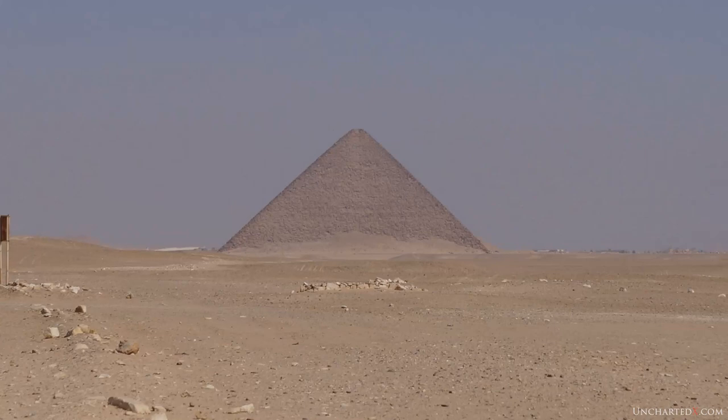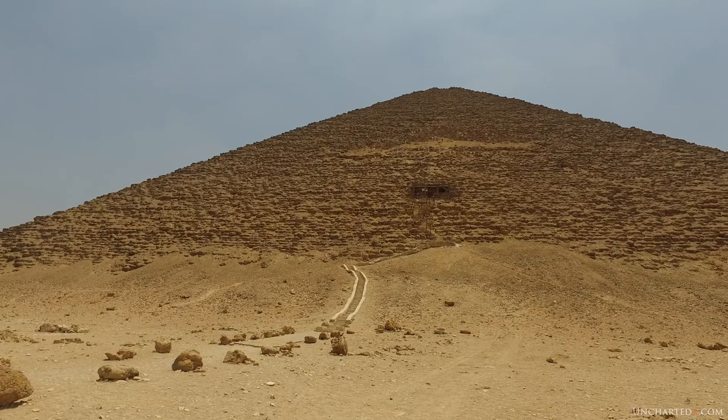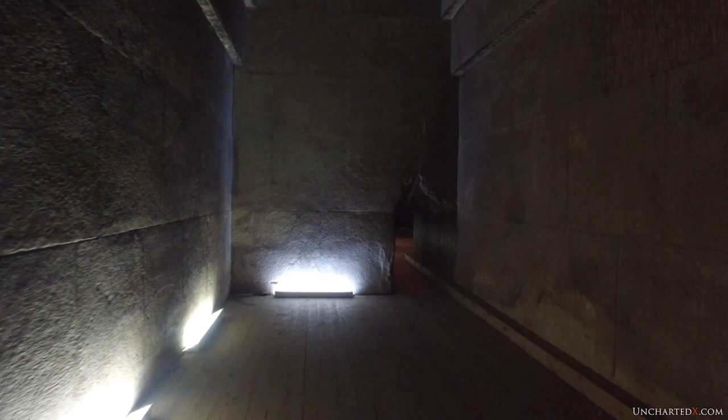The Red Pyramid of Dashur is the third largest of all of the Great Pyramids in Egypt, only slightly less massive than the Middle Pyramid at Giza, and it's a remarkably well-made structure, with three huge megalithic chambers, each of them featuring soaring corbelled ceilings. In this video, we're going to take a full tour throughout this structure.